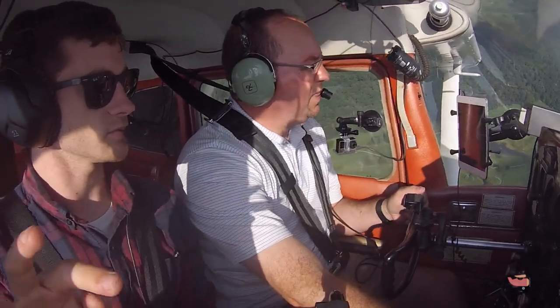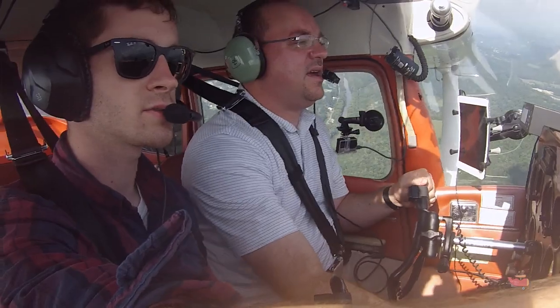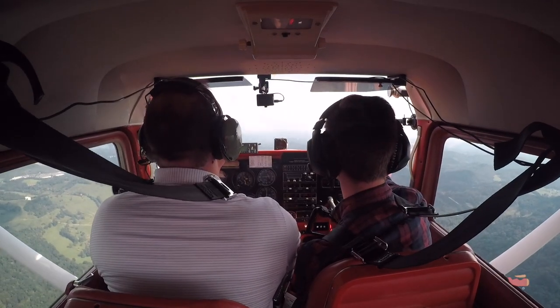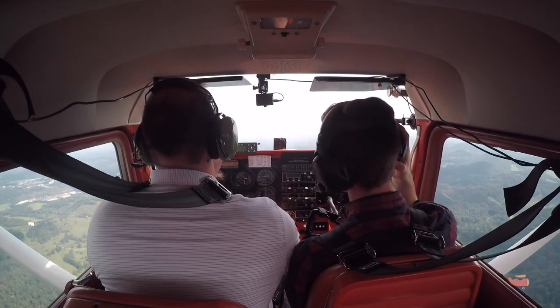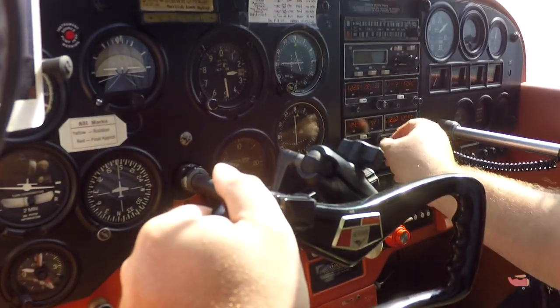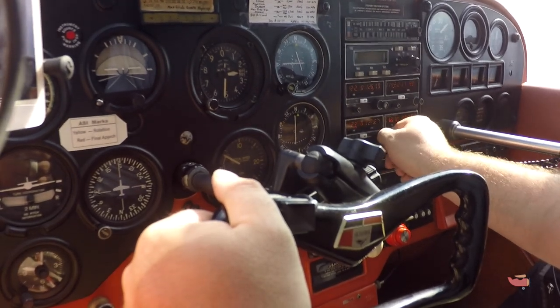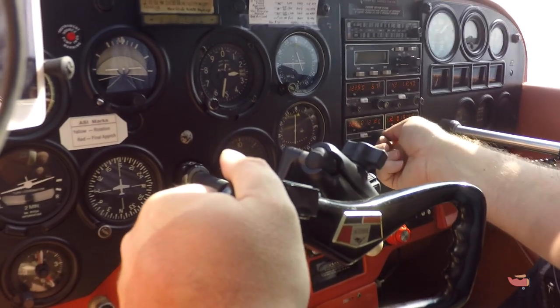Fair enough. All right, let's go ahead and get our information right quick. So right about there is Clarksburg. See it just off the right of the nose? I do. A couple of white buildings? Yeah. That's the airport. So I changed it. It's 127.825. Good. Watch it.